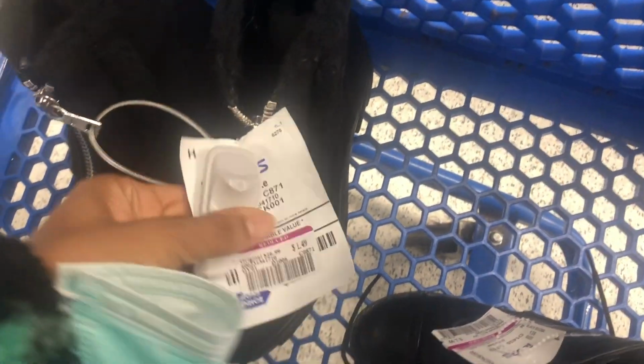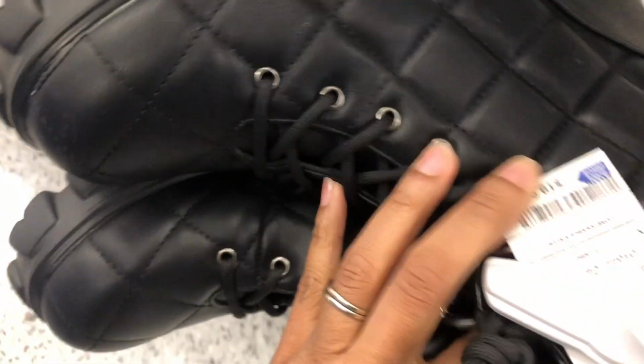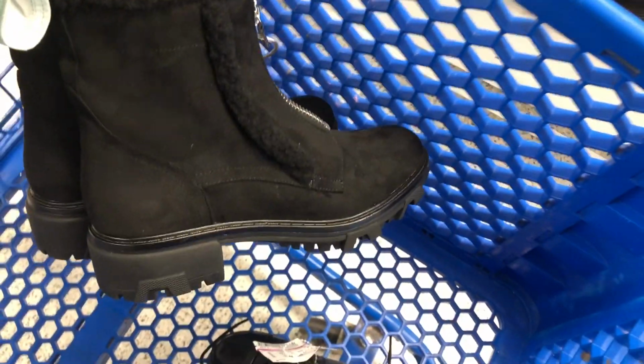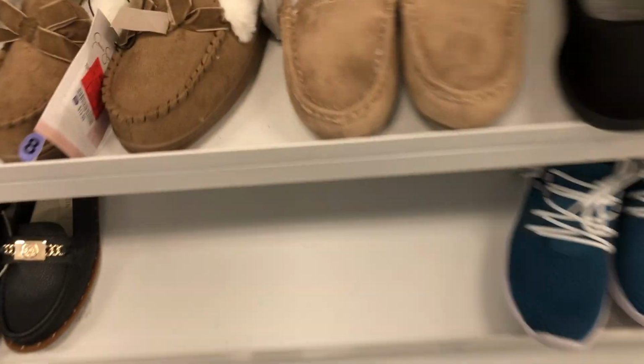Found some shoes, y'all. $1.49, regularly $26. Okay, not bad. This just caught my eye. These are cute. $20? Not bad. But yeah, y'all, $1.49. Let's see what else we can find. But it looks like not all of them have been marked down yet. Let's see if we can spot some more.